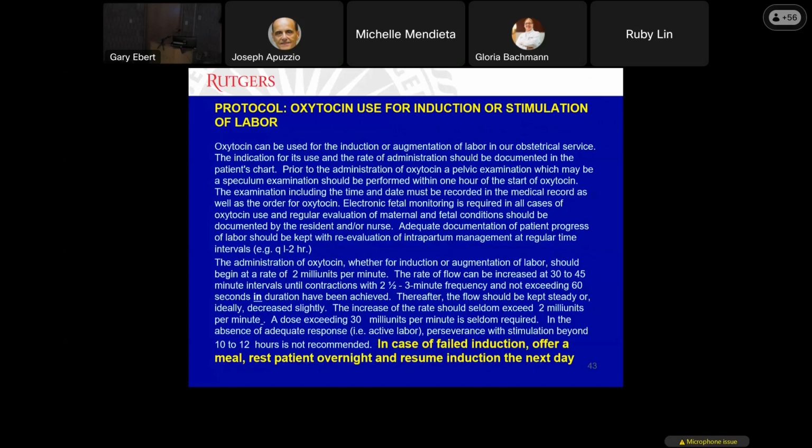Also, your oxytocin for induction of labor or stimulation of labor. Got a protocol for that? You probably do. I can tell you, going back 4, 5, 6 years ago, and visiting some of the hospitals where I was asked to take a look at some of the things that they were doing, there actually was either no protocol or a very rudimentary protocol that needed to be beefed up, and that's fine. That was able to be done, and it worked.